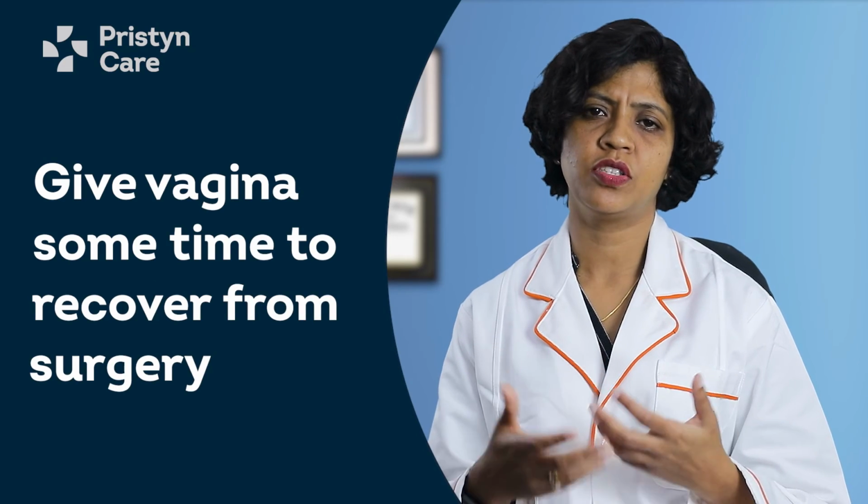So take it slow. I would also suggest my patients not to have sexual intercourse or use tampons or other penetrating devices in the vagina, which can injure or hurt the vagina after the surgery. This is just to give time to the vagina to rejuvenate and recover from the surgery. So take it around 4 to 6 weeks. Beyond that, you can use tampons or you can go swimming and things like that.